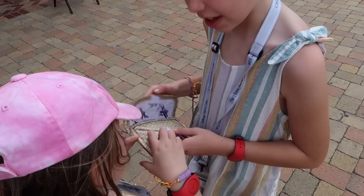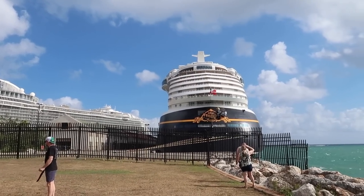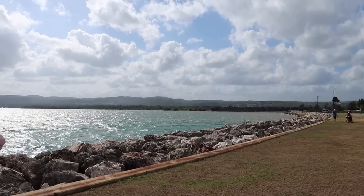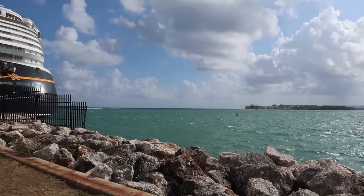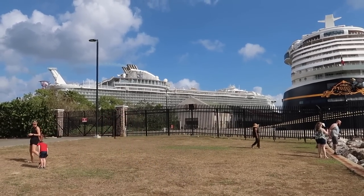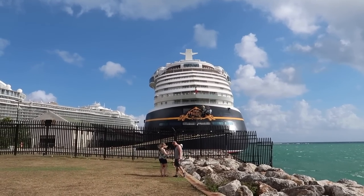Are you pleased? Yeah. So we've just walked out round to the left of the port, and we've got great views of our beautiful ship, and then out over the ocean. Look how pretty. Oh, we put your lanyard in there? Just keep it safe. And we've been Googling, so the Harmony of the Seas is the third largest cruise ship in the world. Makes our Fantasy look small, but she's beautiful.